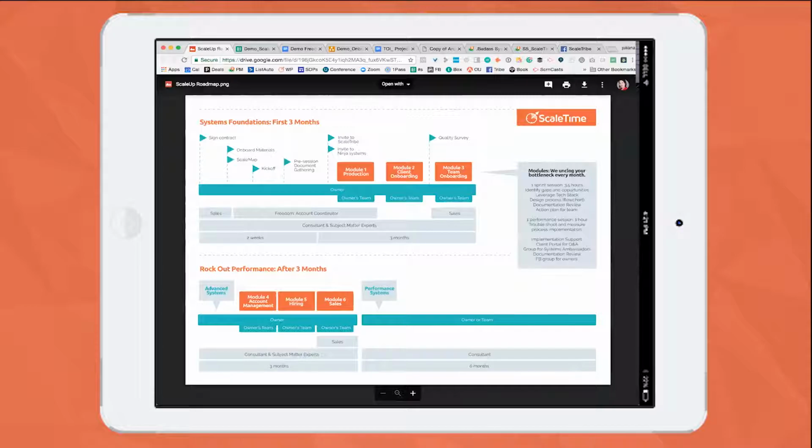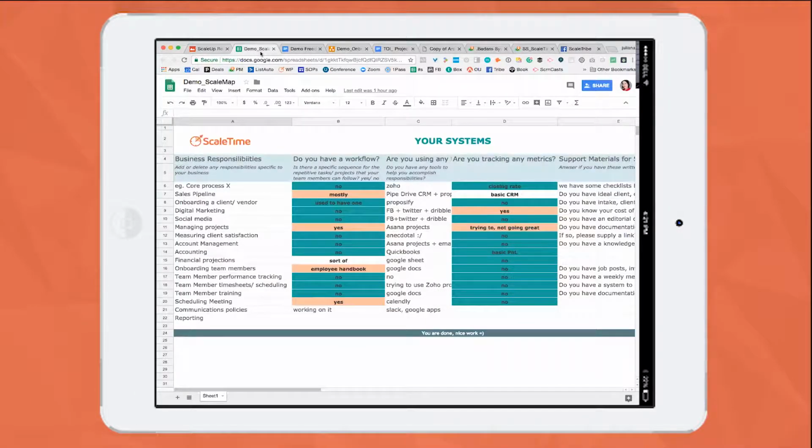Now, most of you might say, hey, I can do this myself, or you might have already started, but you might not know what you don't know. In your Scale Map, we go over what our diagnostic looks like, because in the diagnostic we go into the nitty-gritty of what's really happening in your business. We identify about 15 core areas or more, from your digital marketing to your project management, account management, and team onboarding. We figure out: do you have a workflow? What are you tracking? What technology are you leveraging? Do you have training and support materials? What does your volume look like?